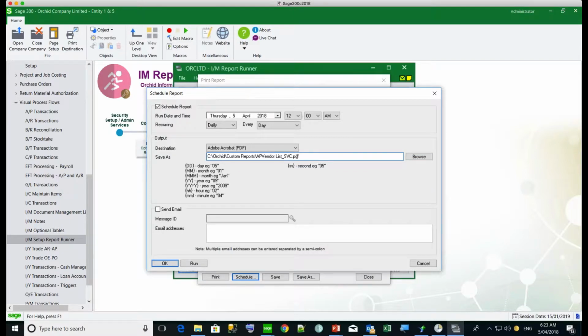If I want to overwrite the report every time it's run, I can just leave it like this, then it will overwrite. But in this case, I want a snapshot every time I run it. So I'm going to use this year, month, and date to include that in the name of the report. So YYYY, and DD for the day. We'll start off with that.